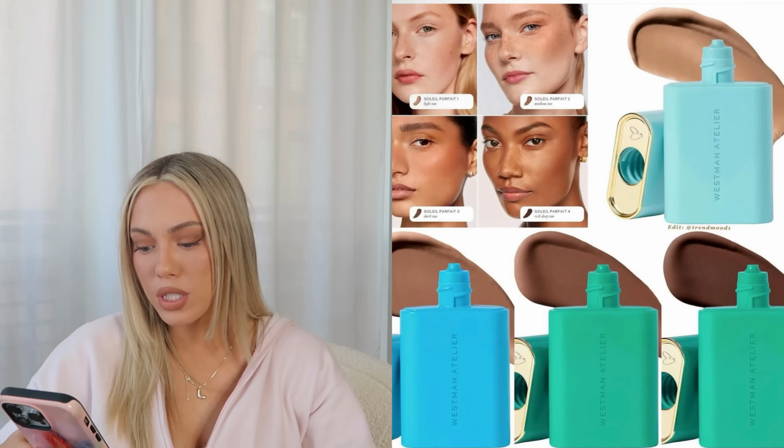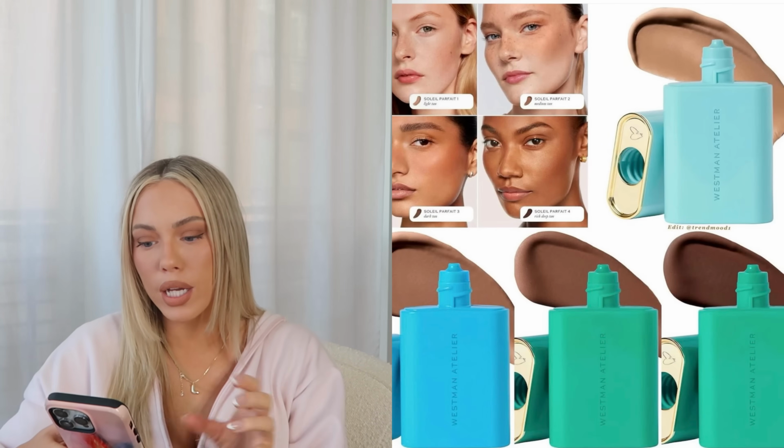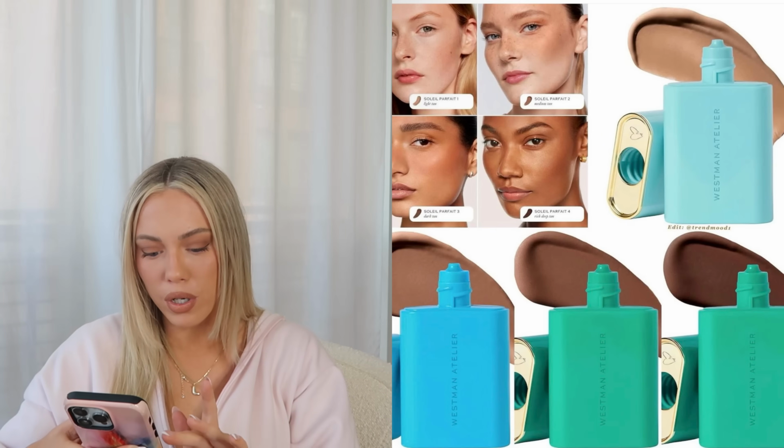Westman Atelier also just came out with these hydrating matte bronzing drops. They've been selling out, but these look so nice, and the packaging looks so pretty for the summer. I haven't picked up a new highlighter in so long. I feel like I just got so obsessed with bronzers and blushes that I just kind of fell off of using a highlight, and the summer kind of makes me want to have like glowy skin again.